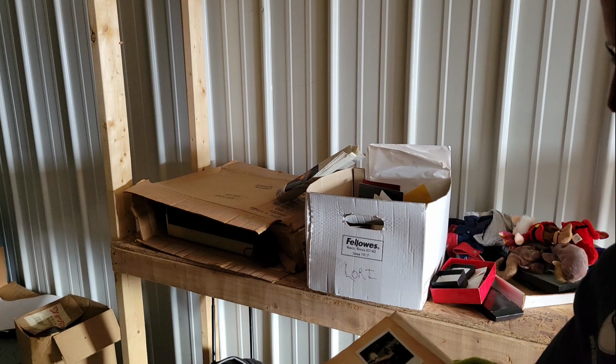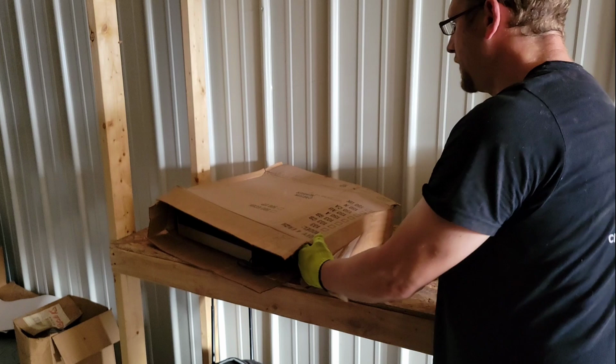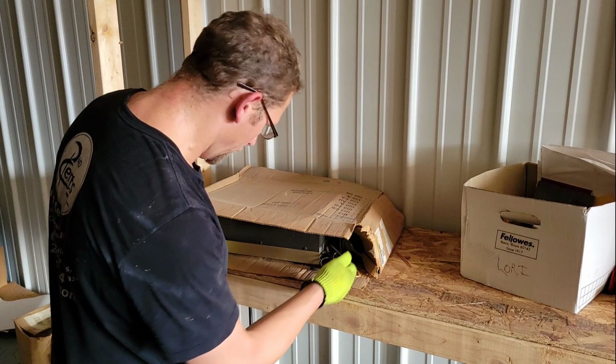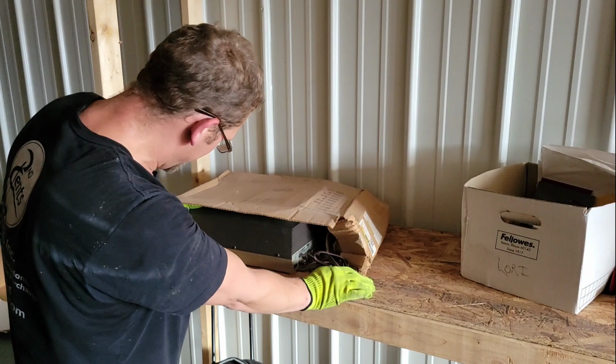So looks like got cards, some pictures, little scrapbook action, and empty jewelry boxes. Alright, we got this box. Oh my gosh, this thing's heavy. What the heck? No way. What is this? Oh, it's so heavy. That's a good sign. It's an old electronic for sure.